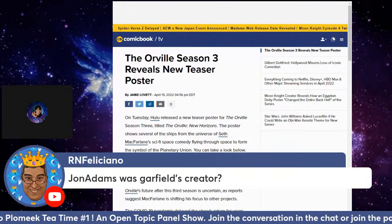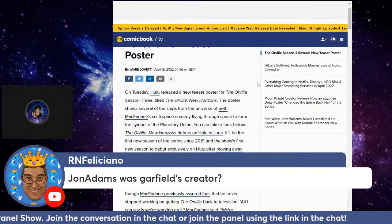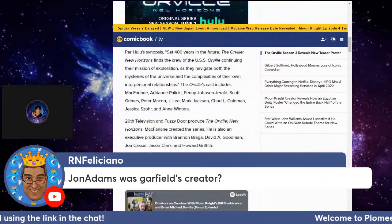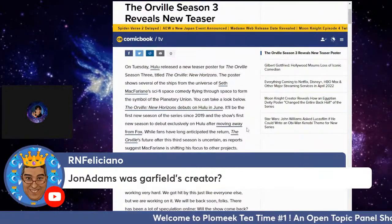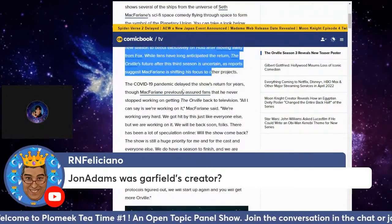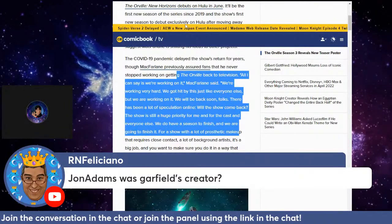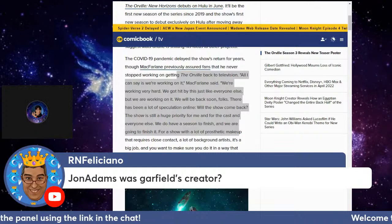And this is news from several days ago, but The Orville released this new poster. I'm sure y'all have seen it on Twitter already, like 100 times. I don't know if there was anything in this article that was any good or not, so I'm just gonna skim through it real quick. They're working real hard. Yeah, see, that's the same thing that they released in February, so there's nothing new there.